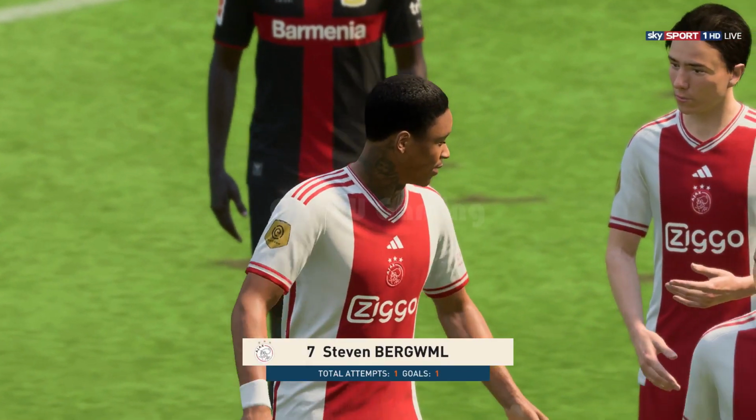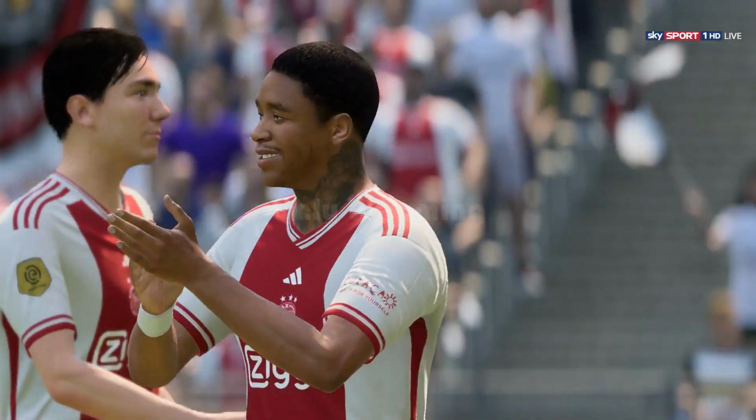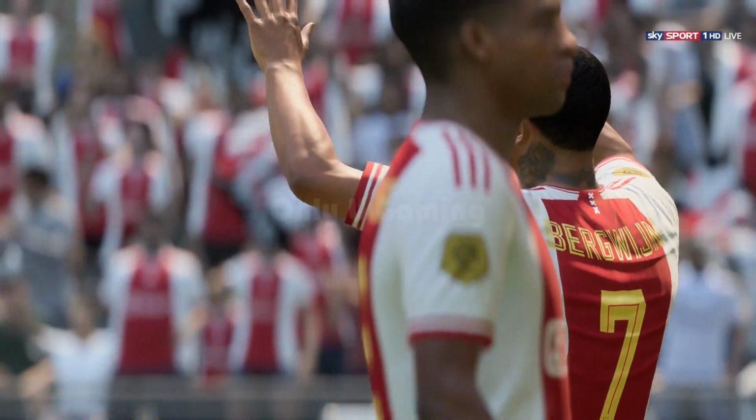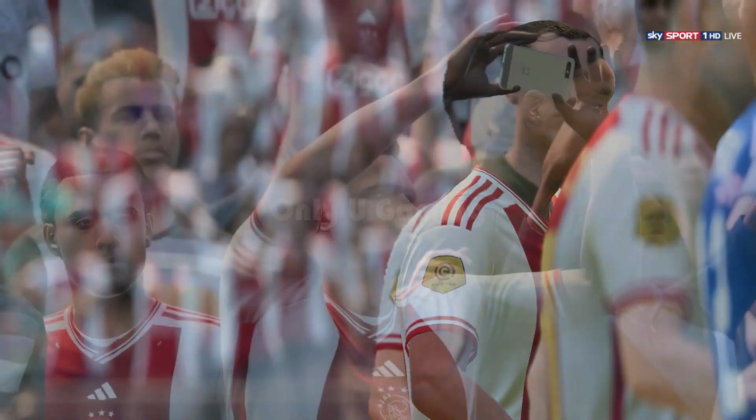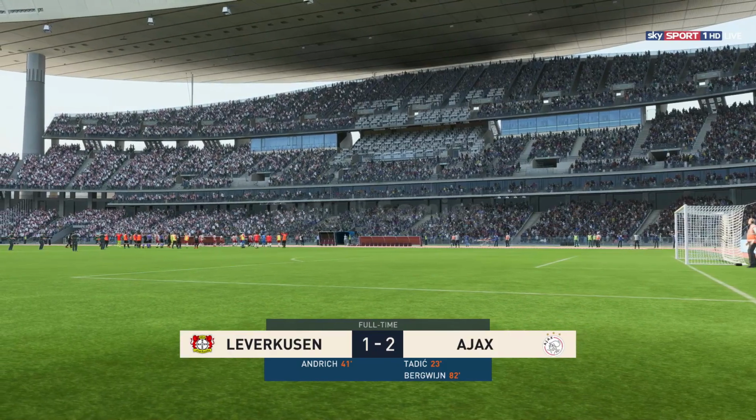And a big part of the story, a high-level contribution from Steven Bergwijn. Stuart, sum up for us what impressed you most of all. Well, he was excellent today, and he gave them that all-important lead. They just struggled to cope with him. His movement was so clever.